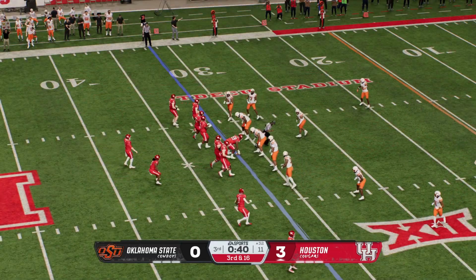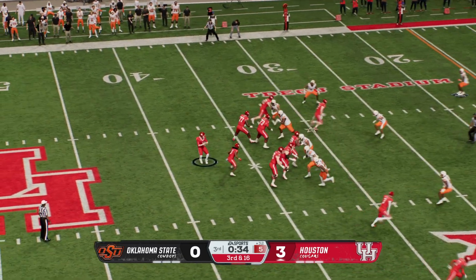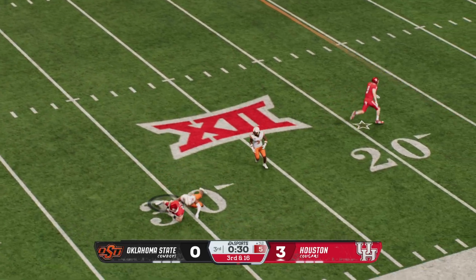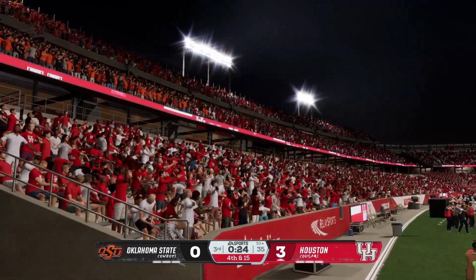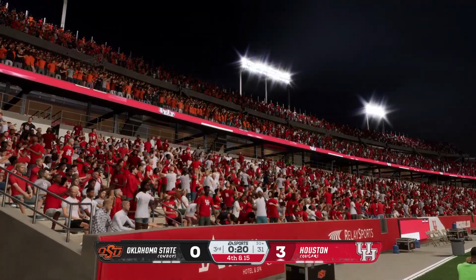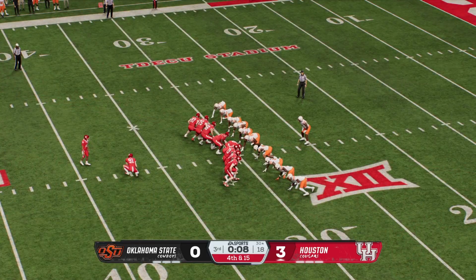Now a lot of work to do to move the chains, keep this drive alive after that earlier sack. On 3rd and long, he'll need to loosen up that arm. Finds the tight end. And good coverage by the defense, just a short gain. You know, I got to tell you, as an offense, moving forward in this game, 3rd and long, you're going to have to push the ball downfield a little bit more. You got to throw to the sticks and give yourself a chance to convert these third downs.